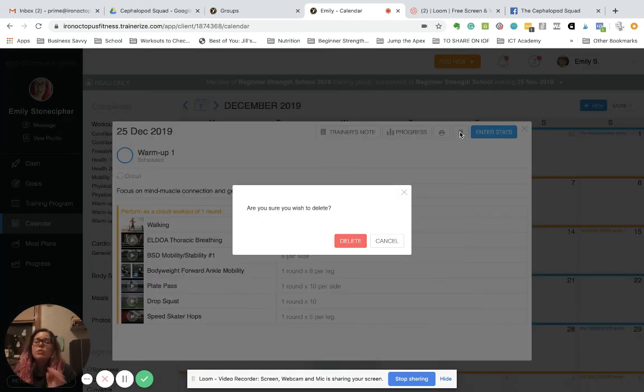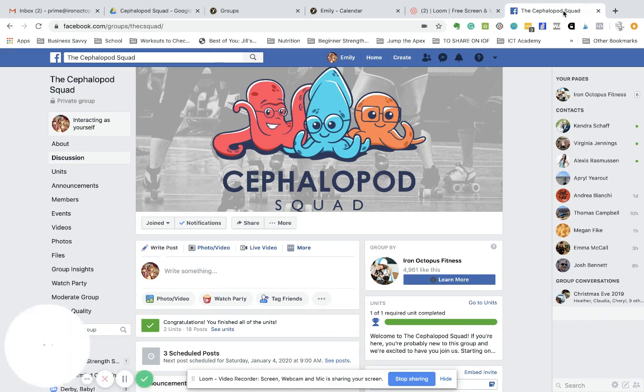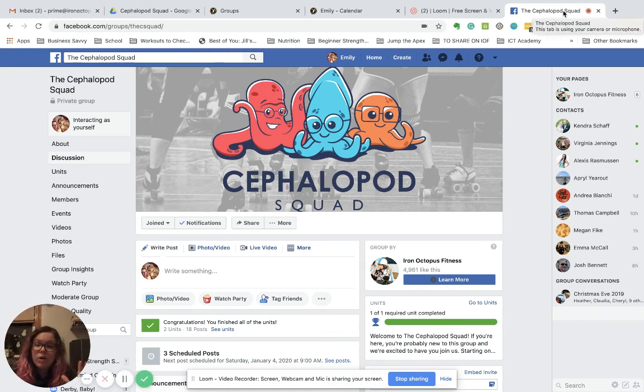So this is pretty much what you have access to if you're in the Cuttlefish crew, is this app and all of the training programs inside of it. You're also going to be able to go into the Cuttlefish crew group and post in there if you want to. People don't often use that, but you can if you'd like. And if you're a part of the Cephalopod squad, you obviously have the app, and then you have the Facebook group where you can come over, ask questions, get involved in the group, and then also do your thing. So that's it. This is what it's going to be like.